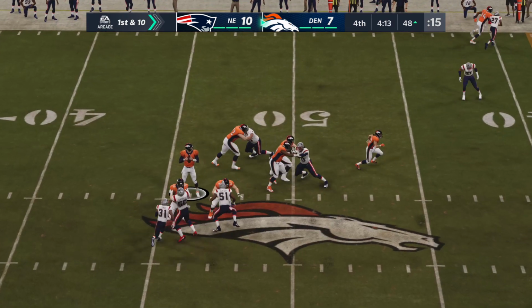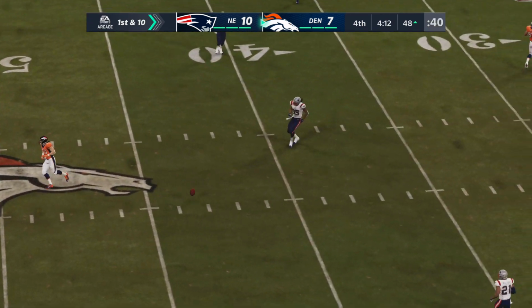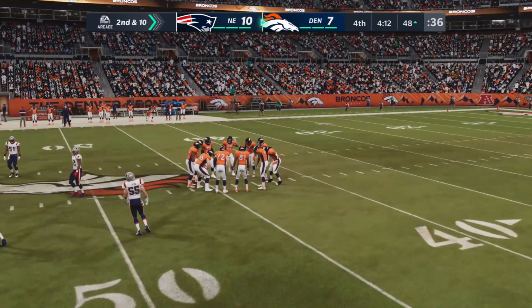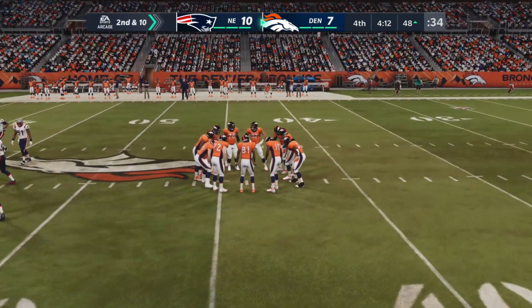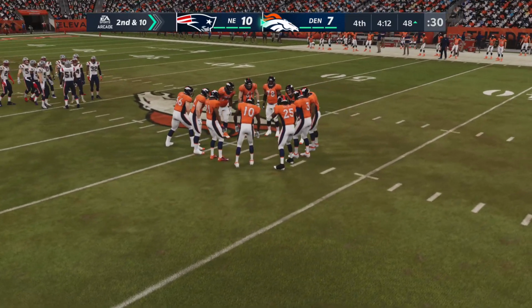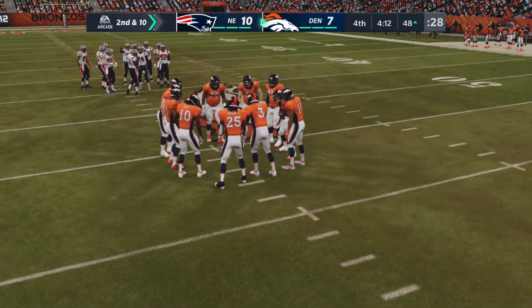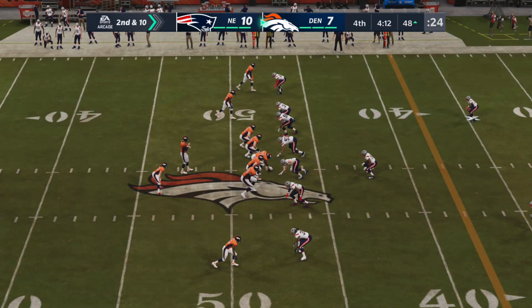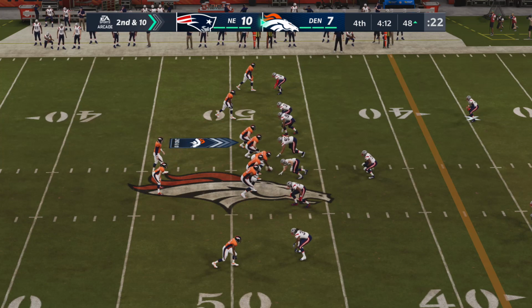On 1st and 10, here's Locke. And he takes a shot on the release as this will be incomplete. Philip Lindsay, the intended target, and that'll bring up second down. You can tell they wanted to get that ball downfield, but they had nothing working in the secondary, so he dropped it off to the running back. That one ended up incomplete. After the incomplete pass, here now is 2nd and 10.